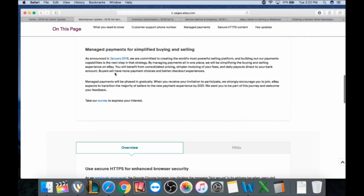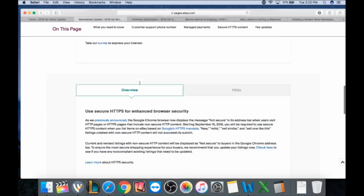So the second bullet point is manage payments. This is the new payment processor. We've gone over it, so I'm not going to go over it here. That's Adyen, getting away from PayPal. If you need more information on this, feel free to go through my other videos from the last couple of weeks. And of course, you can search my YouTube channel for the word Adyen, and you will find what you need to see.